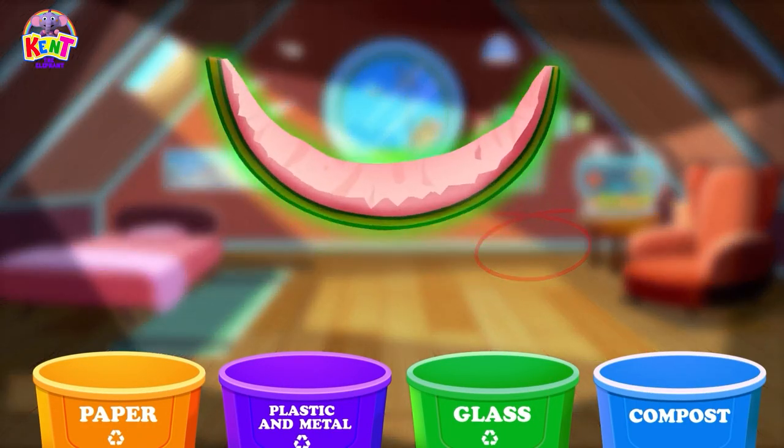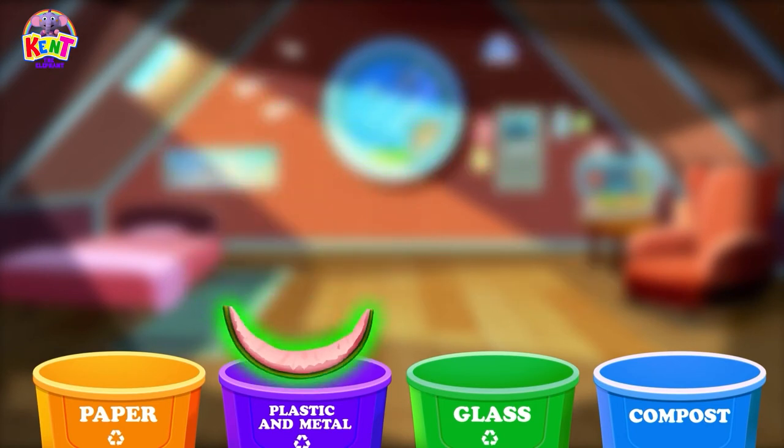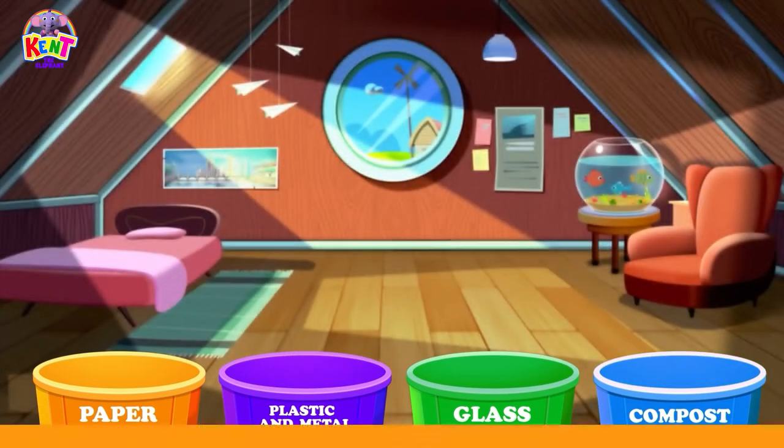Last but not least, we've got an old slice of watermelon. Ooh, delicious. Where does the food go? Nope. In the compost, the blue bin.